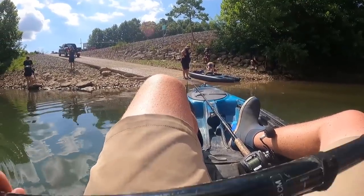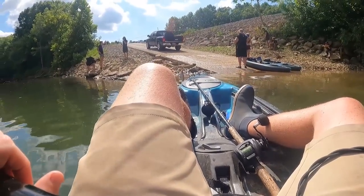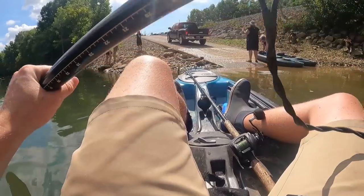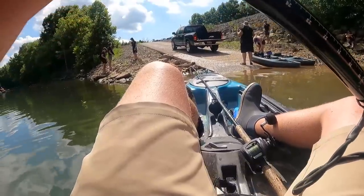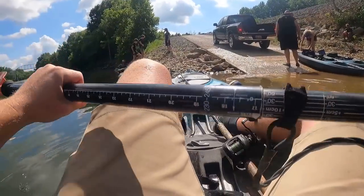Chris and I had been fishing for at least 12 hours at this point, somewhere around there, and man, we were beat. So we put the kayak back in the truck for a little while, went and got some Mexican food, took a little bit of break, and we headed out back after them at dusk.